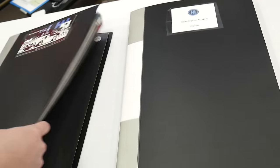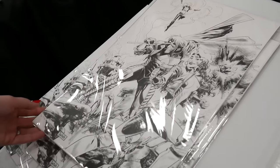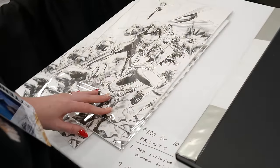I think these are the covers. What is that right there? That's Rogue and Gambit, right? Oh, yeah. Oh, it's like a pack of prints. So it's $100 for 10 prints? 9 prior years' designs and 1 OAX exclusive X-Men print. Oh. Yeah, so 10 in total. That's really cool. Little print pack.